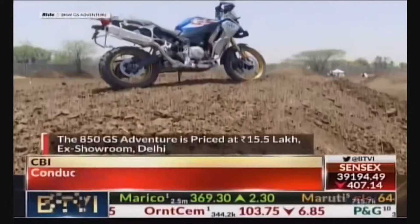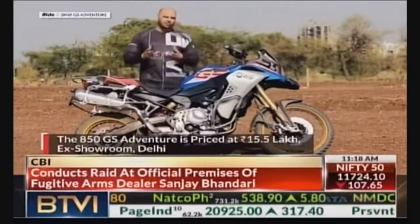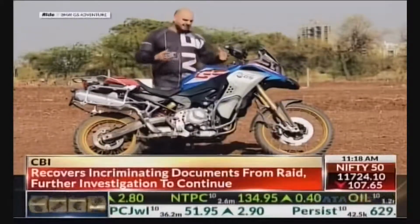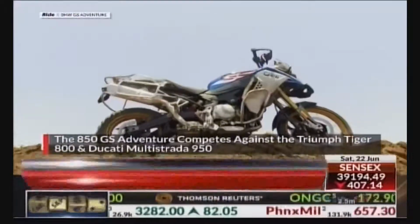So this 850 GS Adventure model has a starting price of 15.5 lakh rupees ex-showroom Delhi. Now, that is a little steep, of course, but you're getting everything you could ask for. It's the total package for an all-out adventure motorcycle.